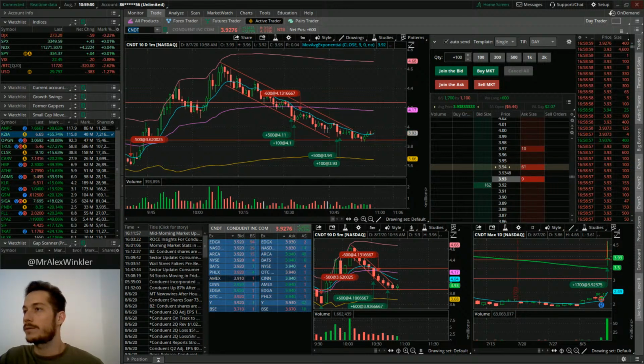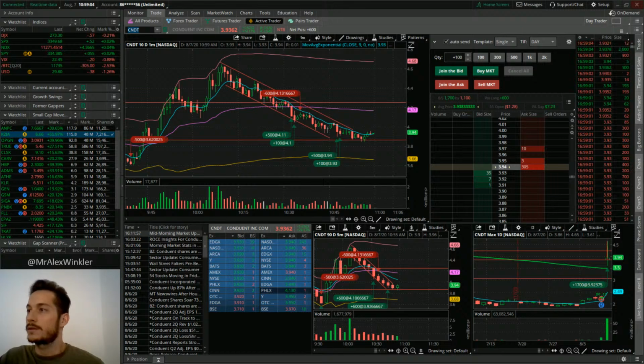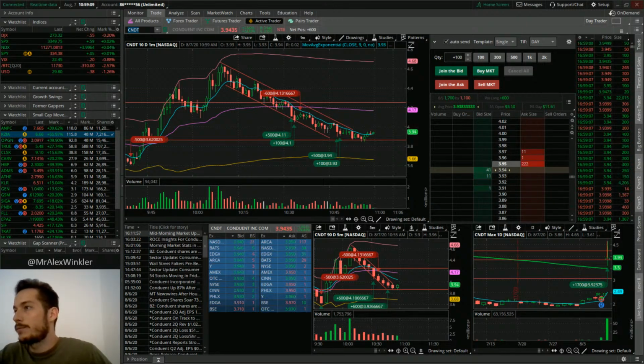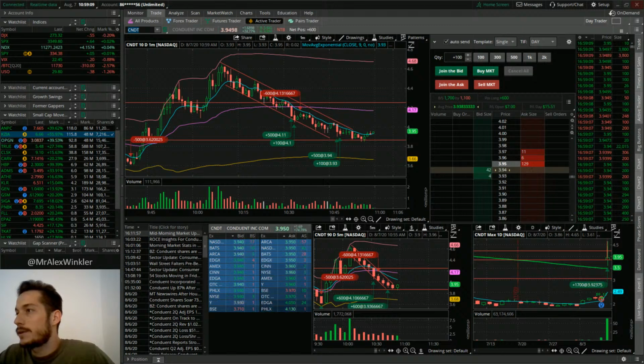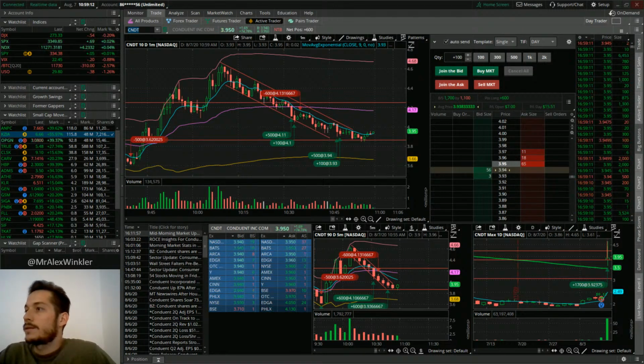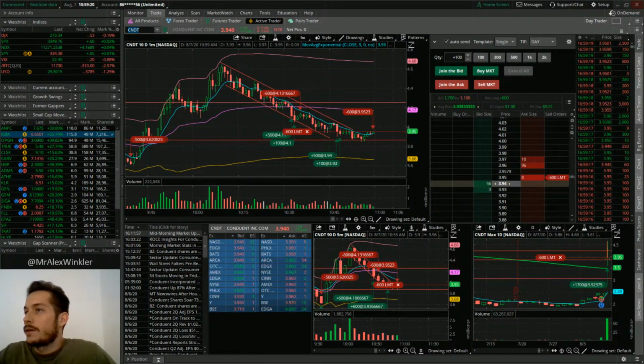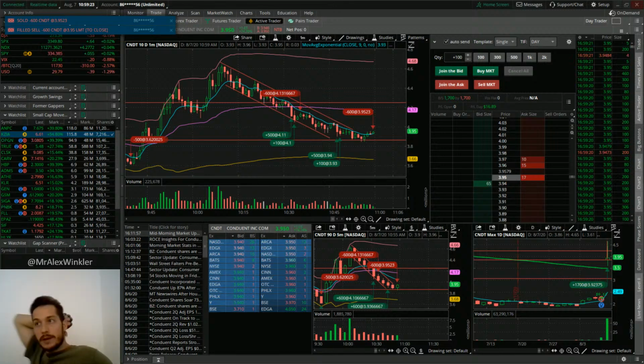394. Might see a continuation here. Let's see what happens. 394, building up some momentum. Can we break through 396? It's the big question. I don't know if we were going to break 396. I gave it one attempt there, and it didn't do it.